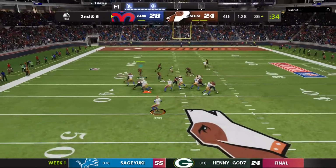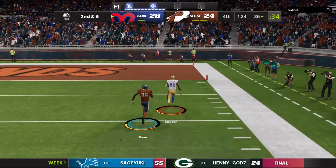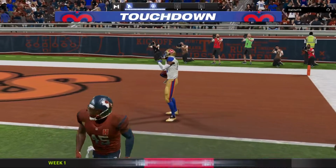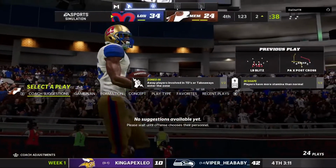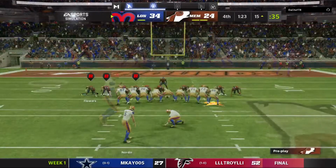That one looks like he'll throw here. That ball caught by Slayton. Touchdown! Darius Slayton, 36 yards. And the Monarchs are closing in on a winning start to the year as they extend their fourth quarter lead.